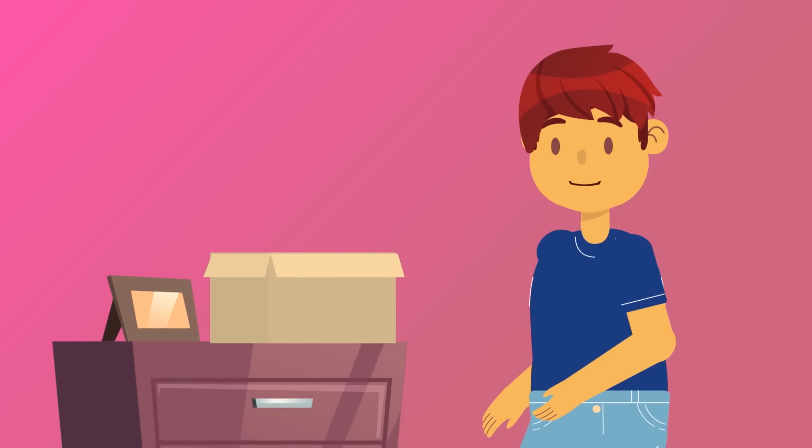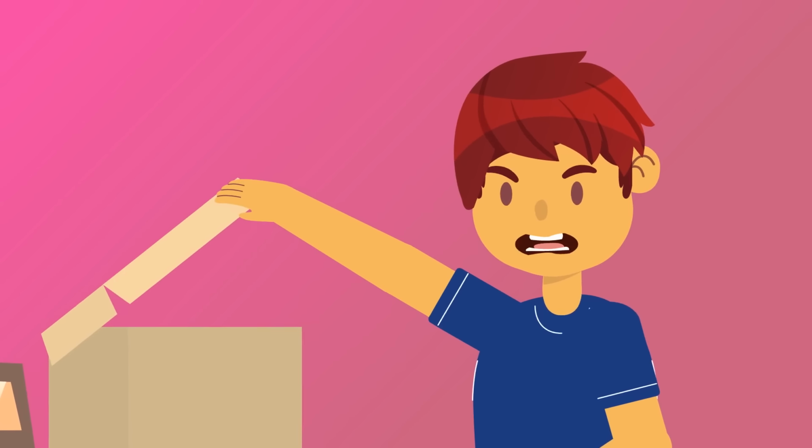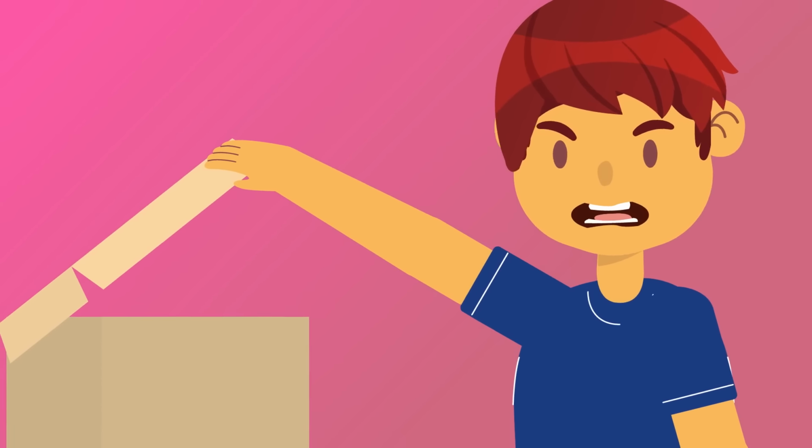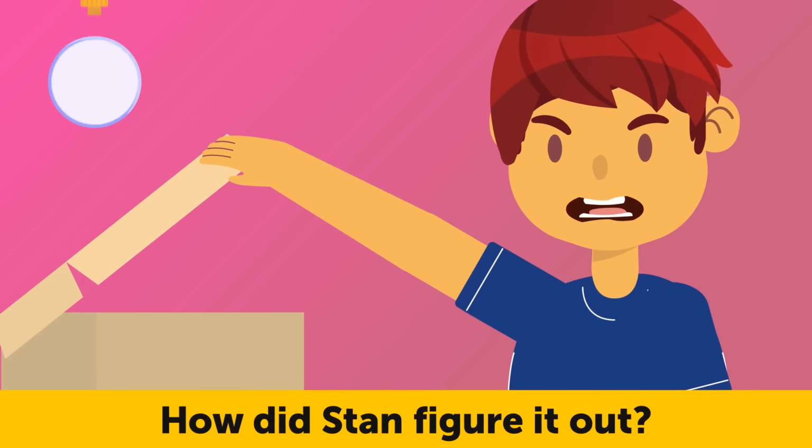Stan woke up, opened the box and immediately realized that Ken had touched their savings. He didn't even need to count the money to understand that. How did Stan figure it out?